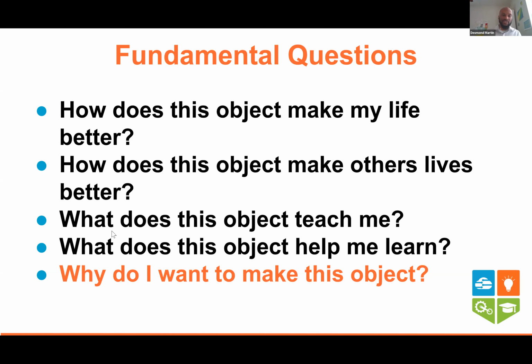All of these questions dig into the really big overarching idea that everyone should have, and I really do mean this, everyone should be thinking to themselves when they're working with 3D printing and really any kind of manufacturing. Why do I want to make this object? Why? What's the purpose? Am I having fun? Am I killing time? Am I creating a problem?